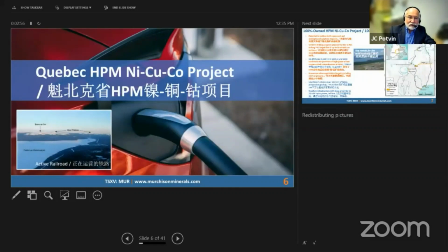So let's start with the Quebec project, the Hpm project. As you can see on the left-hand side, this is some of the local infrastructure of the Hpm project. The road in the picture on the left-hand side is actually a railroad. It goes by our project area within 8 kilometers. And where this picture has been taken from, it's basically right over a 35 megawatt hydro dam that can produce some environmentally friendly electrical power.